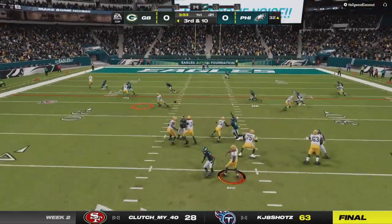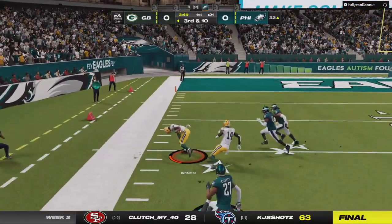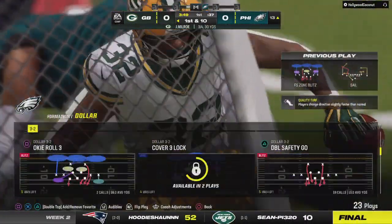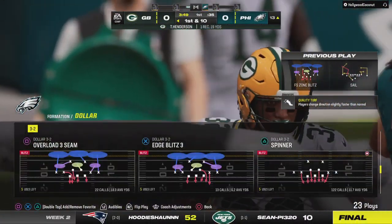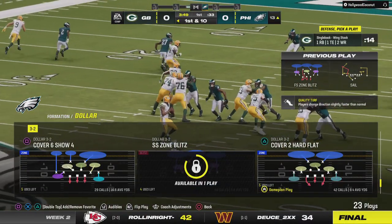Now back to throw. He's going to hit his man out of the backfield. Complete. And he'll go out of bounds inside the 15-yard line. Rookie quarterback, rookie running back. They team up there to pick up the first. A nice throw right there.